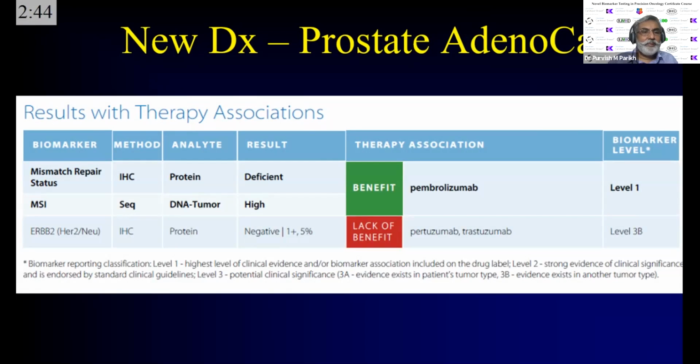This is another example where mismatch repair by immunohistochemistry and MSI, microsatellite instability, by sequencing has been identified. Mismatch repair is deficient, MSI is high, and therefore it is clearly level 1 evidence that this patient will benefit from pembrolizumab. So if you have a clear-cut report like this, our decision in treatment for this patient becomes crystal clear. But this is possible only if we are familiar with the terminology that is available today.